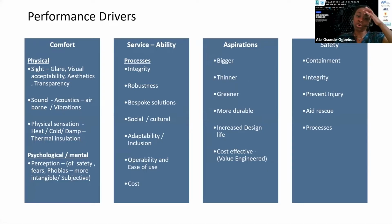If we're going to focus on the physical performance drivers, I've split these into four broader areas: comfort, serviceability, aspiration, and safety. With comfort, we look at physical comfort, and also the psychological and mental sense of comfort. The physical aspects are tangible or measurable things, physical senses: your sight, your sound, your sensations of heat and cold. For sight, you look at things like glare, visual acceptability, aesthetics, transparency. For sound, it's the acoustics, airborne sound, and also vibration. And with sensation, it's heat, cold, damp, thermal insulation, how thermally insulated the material or facade will be.